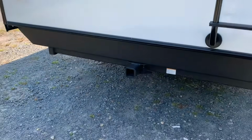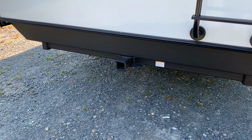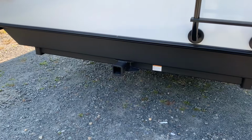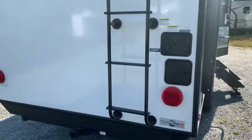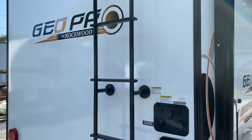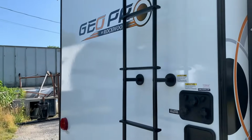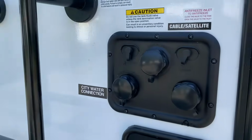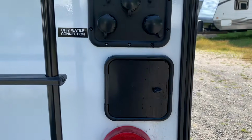In fact, I actually had a customer recently ask me about this, if that was an option to put on his old Geo. And guess what? Now the new ones come in standard with them. Thrilled about that. Ladder, another standard feature on the Geo Pros to get up on the roof, clean it, check those seals, all your water connections, antifreeze, cable, satellite.